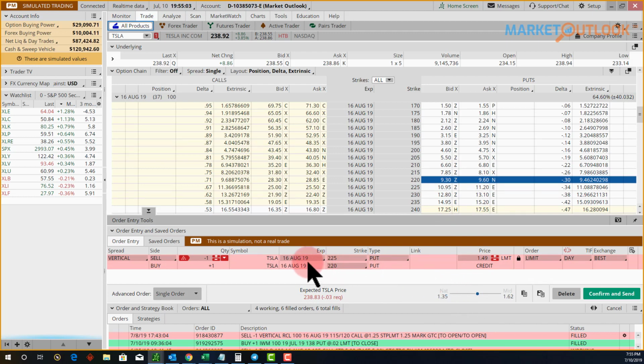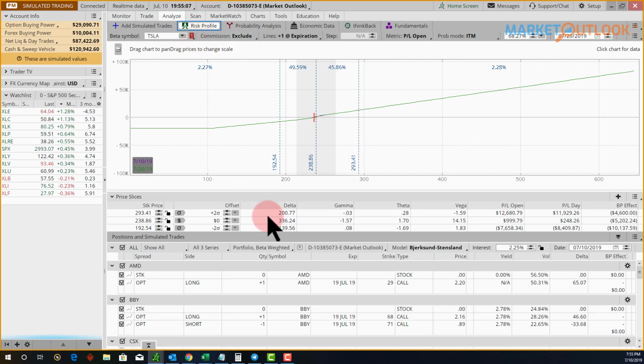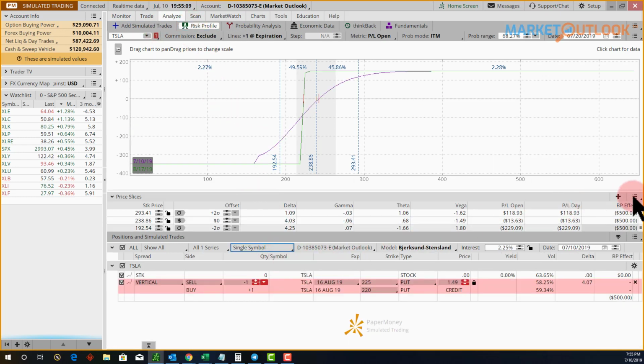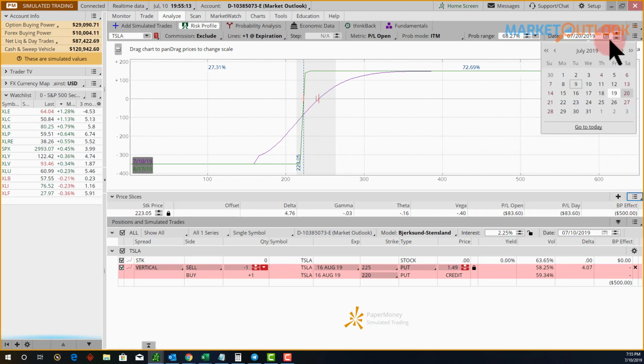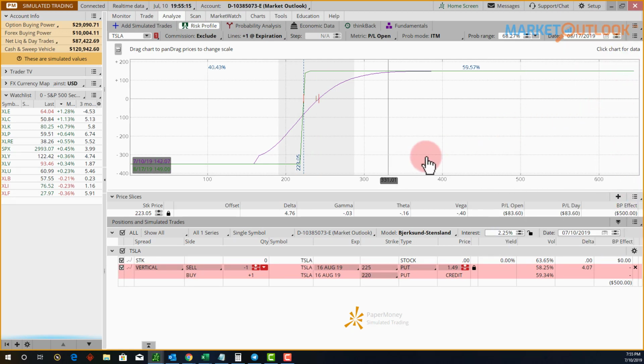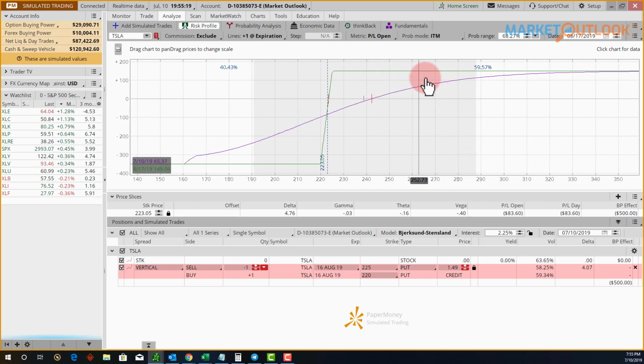If you analyze this trade, go onto the risk profile here, and let's go to the single symbol. Set the slice to break even. Put this on 817 up here so you can see it. So you can kind of see how far it can go up. Remember, you've got resistance right here at 265, which is great because if we can make that move and get the first half of the max gain as it gets to that point, then take it, and then we'll move on to something else.